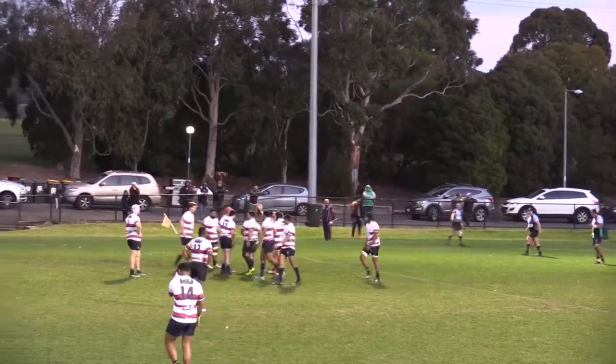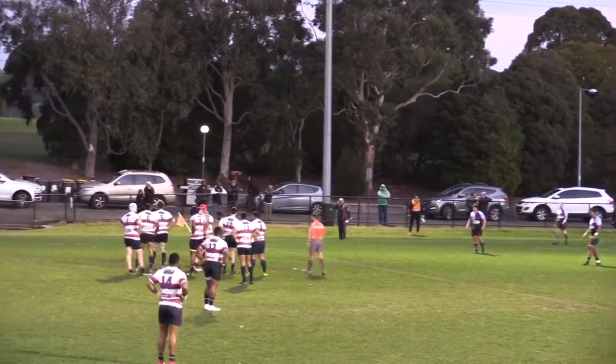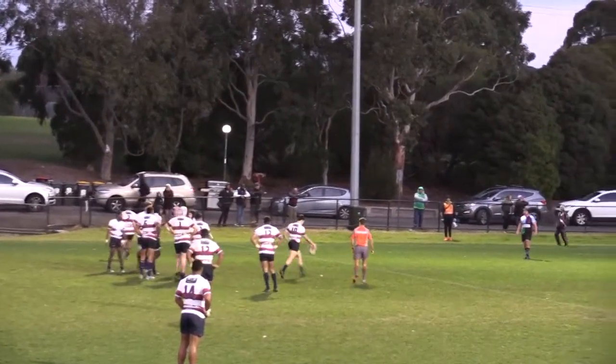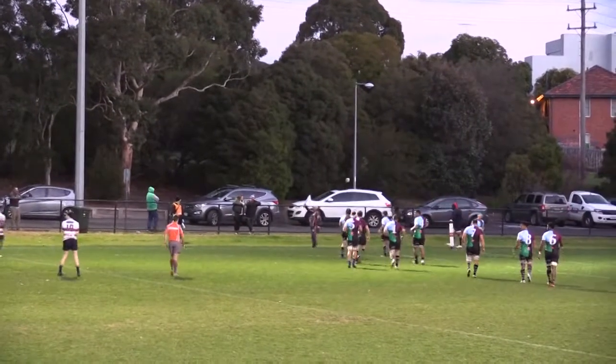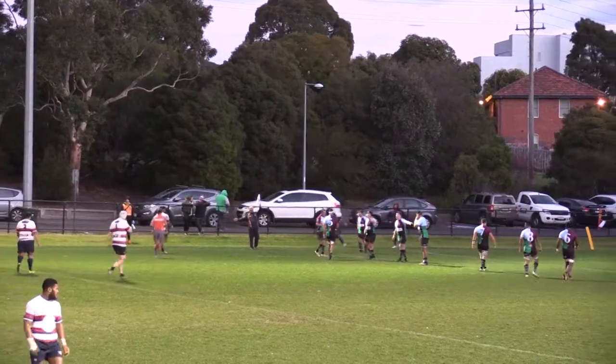Okay, well, this is a real first attacking phase that Box Hill will have. They're bound to go for the corner. Let's hope they learnt that lesson with a truck and trailer earlier on in this half. A good kick for the corner there, and for sure, I'm sure we'll see a rolling maul, as long as they don't truck and trailer it.